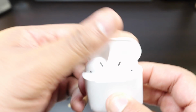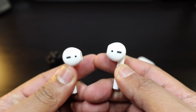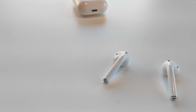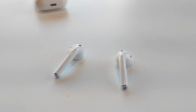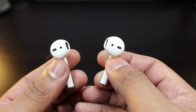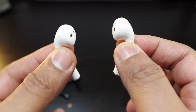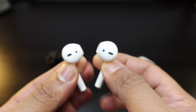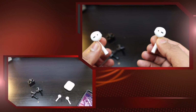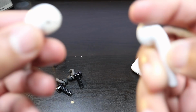Now, as for the AirPods, they have a very iconic sound. A lot of people will definitely say these sound better than the regular wired AirPods, and a lot of people may say they sound the same. You have to have a keen ear in order to get the difference between both. But these are significantly better in every way than the wired version. So let's get into the sound test of these Apple AirPods.